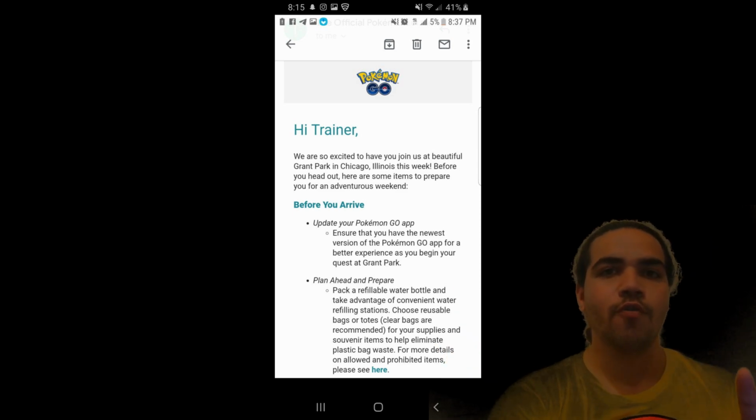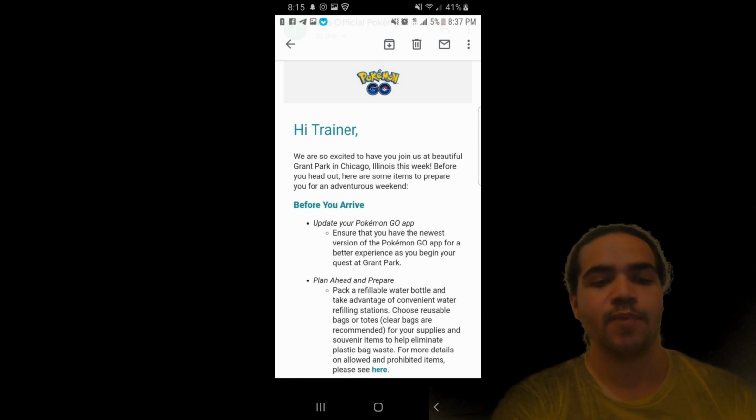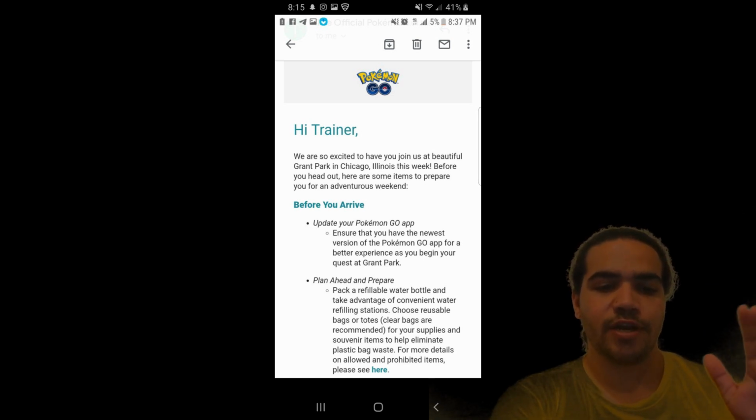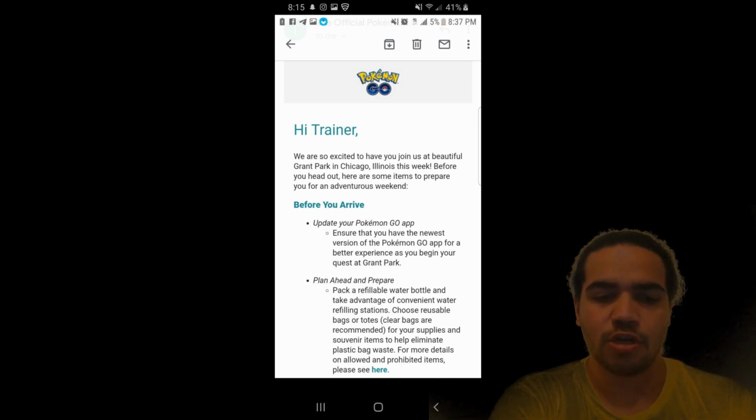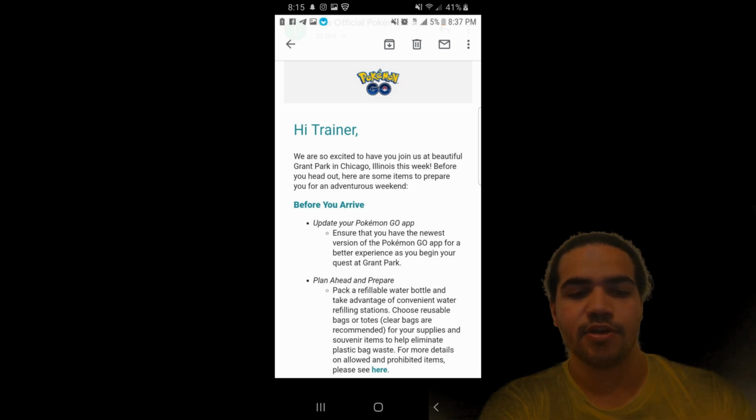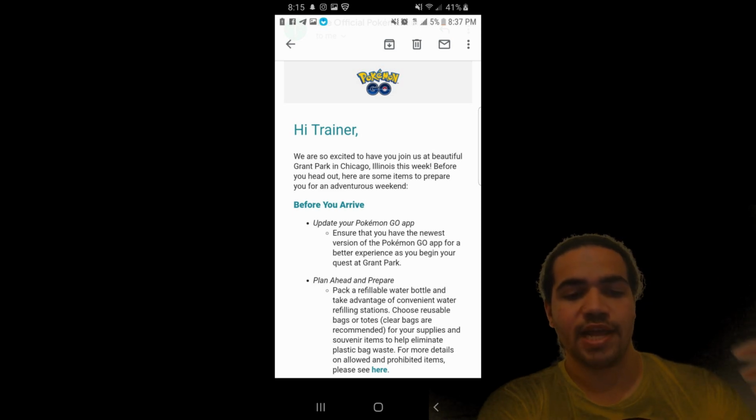But let's talk about Go Fest itself and what to expect. Some trainers have been getting a newsletter saying, "Hi trainer," etc. This is from a friend. I haven't gotten this email. I've been checking my junk, I've been checking everything. But basically it says, update your Pokemon Go app, plan ahead and prepare. It gives links to everything.